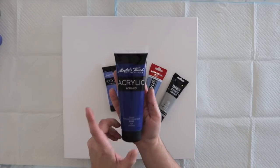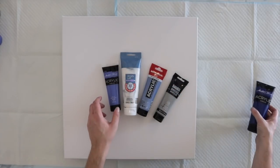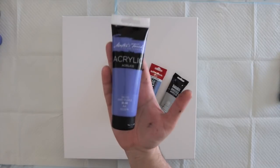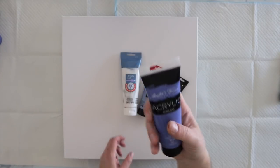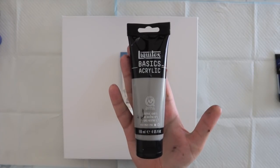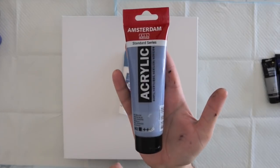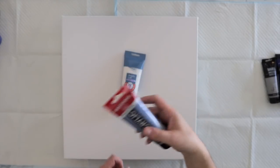So this is the Phthalo Blue by Master's Touch. Really, really lovely dark phthalo blue. This is the Grey Purple by Master's Touch. This is the Neutral Grey number 5 by Liquitex Basics. This is my favorite. This is the Greyish Blue by Amsterdam.